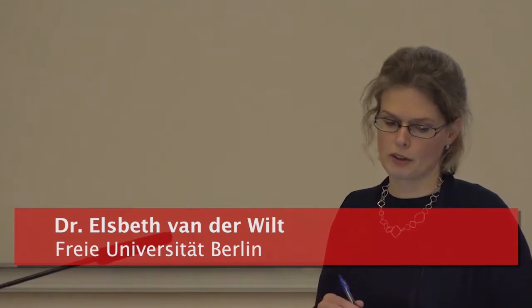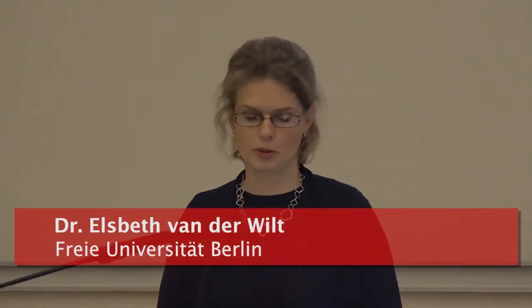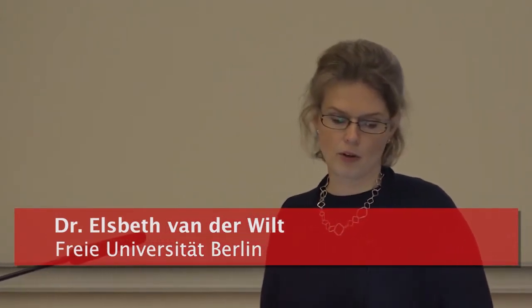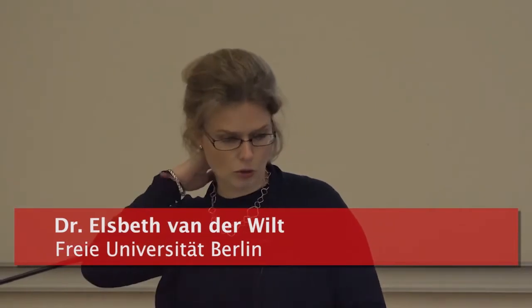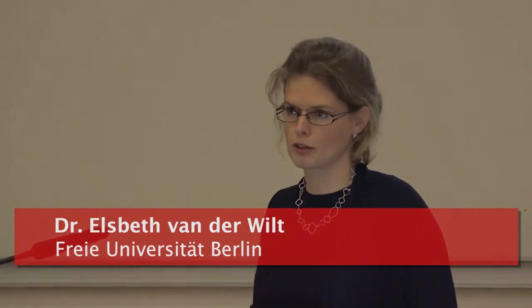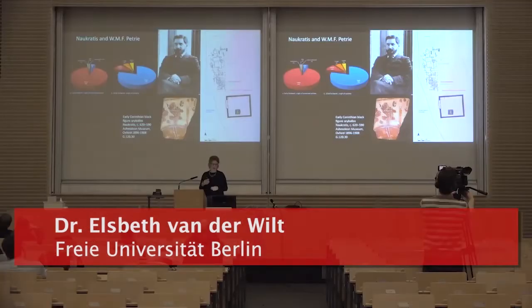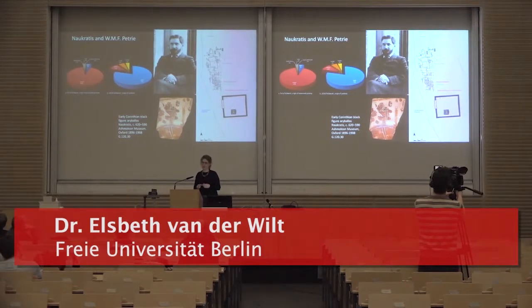And one of the key results is these two pie charts that I've put up, where on the left there is the early fieldwork from Petrie, which shows an enormous, an overwhelming majority of Greek pottery, whereas if you look at the original stratigraphy at the site, it's more or less the other way around. There's far more of an Egyptian presence and far smaller Greek, Levantine and Cypriot material.